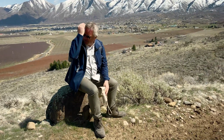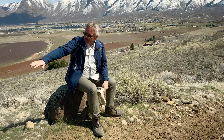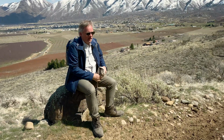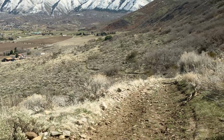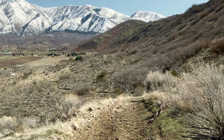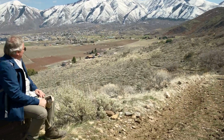We have a bit of a decision to make here now. We've had this really nice, for a while, level shoreline bench that we've been walking across here out of Payson. But now it all kind of just dies off. It's all just a slope here. So there's no real obvious place to put the trail. In fact, we have three options now.